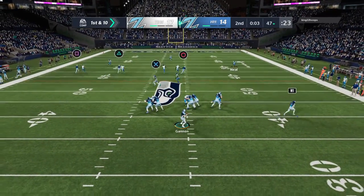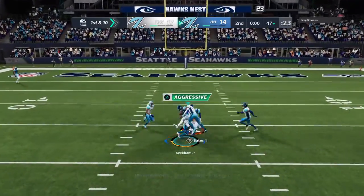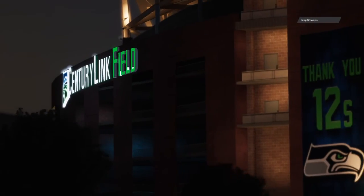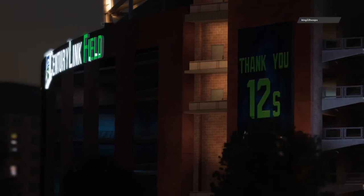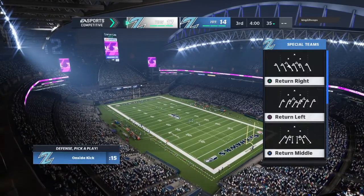A final shot before break. Gannon, he'll let it go deep for Beckham. And that's going to be incomplete. Too tough to hold on to that one. It's 2nd down. That's it for the first half. 2 more quarters to go. We'll have plenty more to see after the break.